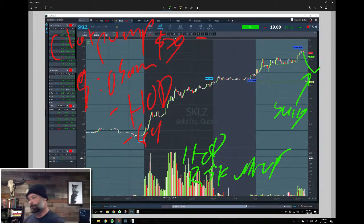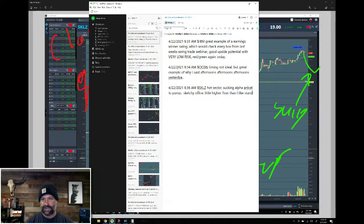Now, two drawbacks on Skills. Price is a little high, okay? Again, you guys know penny stock degenerates love $1 stocks, 50-cent stocks. So it is a little bit higher priced and a little bit higher float than we like to see. But other than that, love it. Standard high priced dip and rip. Give me that chat pump.